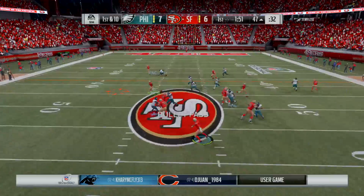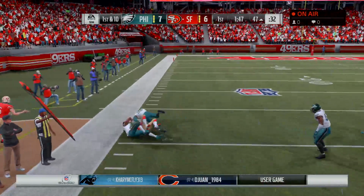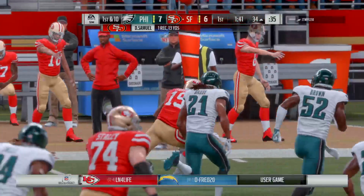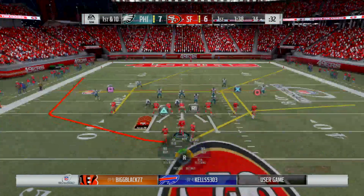Winston now to throw on 1st down. Open man is Samuel, complete. And he gets this inside the 35-yard line. Another nice gain, 13 yards that time, and another 1st down. I don't care who you put on him. He's going to be a handful in one-on-one throws.